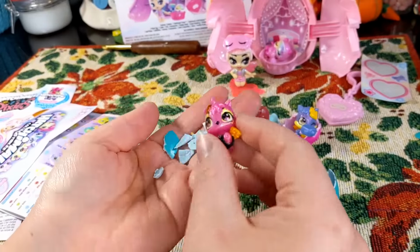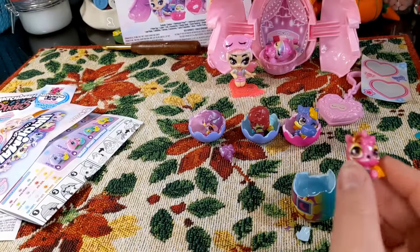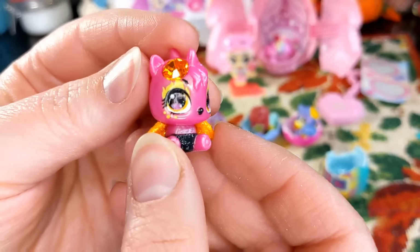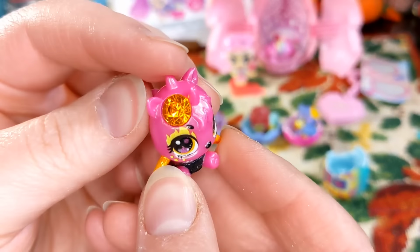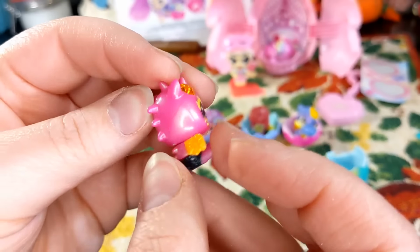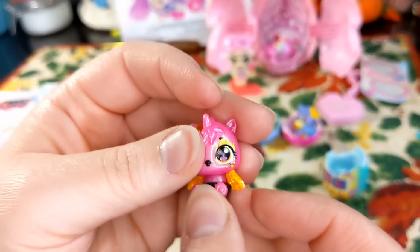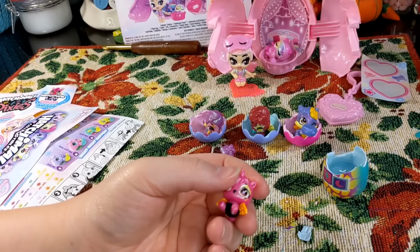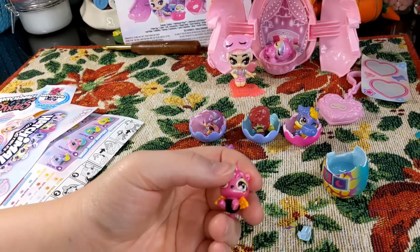Oh, little Brock's turn. Look at that. Sorry, super cute. Look at that. Oh, it's got a little gem. Oh. Tough little thing, huh? Yeah. Oh my goodness, not this one. It's too different. Okay, we'll do that.